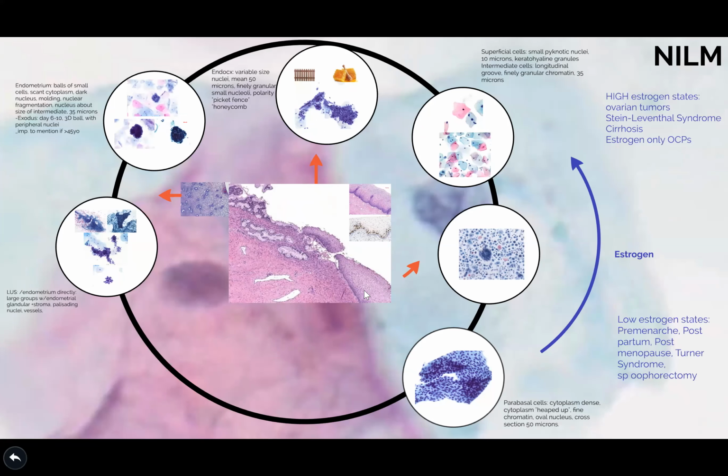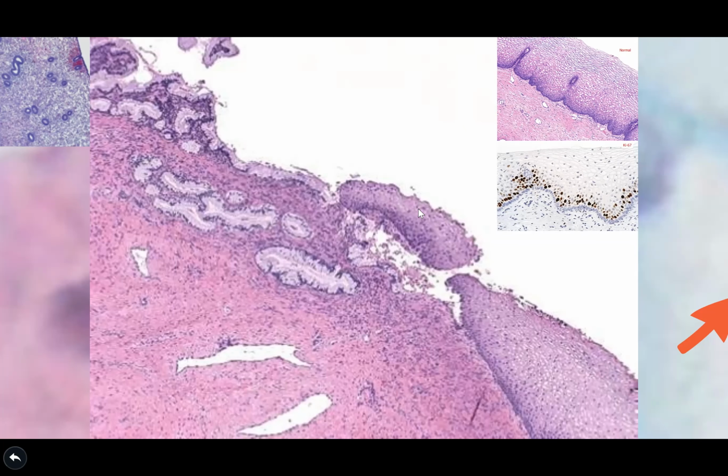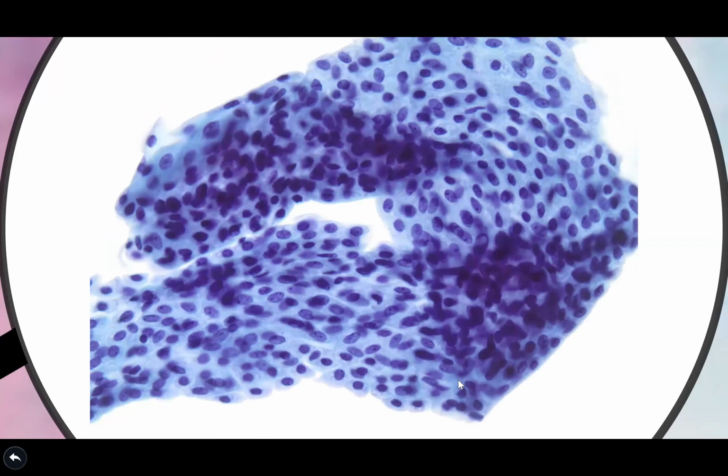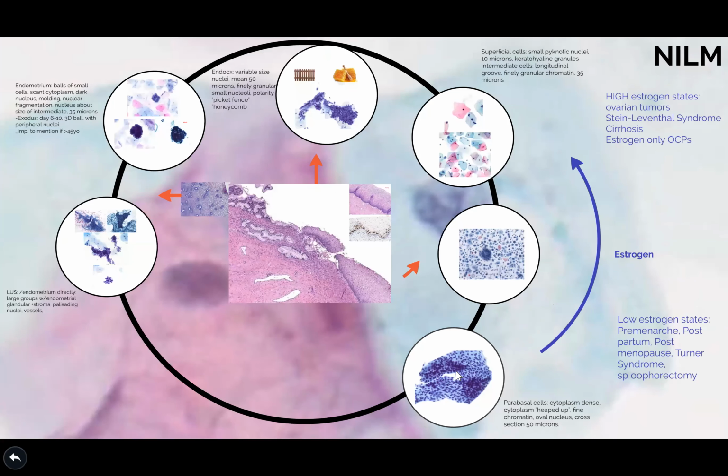If you look at the different layers, you can try to remember there is a basal layer, and as they become more and more mature, they become much more squamoid. Over here would be a very low estrogen state, like menopause, which has parabasal cells. Parabasal cells, as you can see, have very rounded borders. They form these kinds of sheets. They are fairly uniform, with very fine chromatin, and they are about 50 microns in size. As they have more and more estrogen, things become more mature.